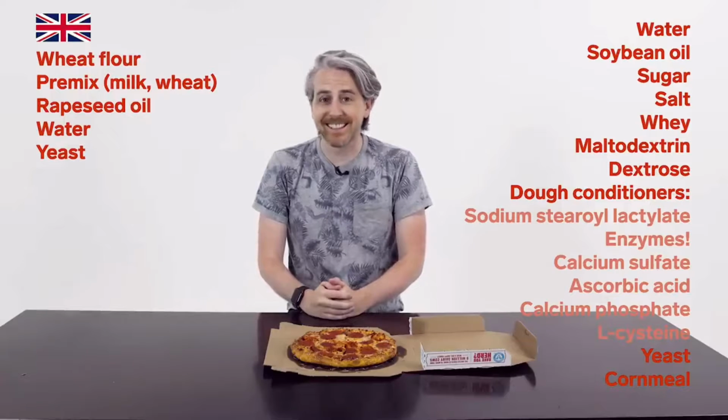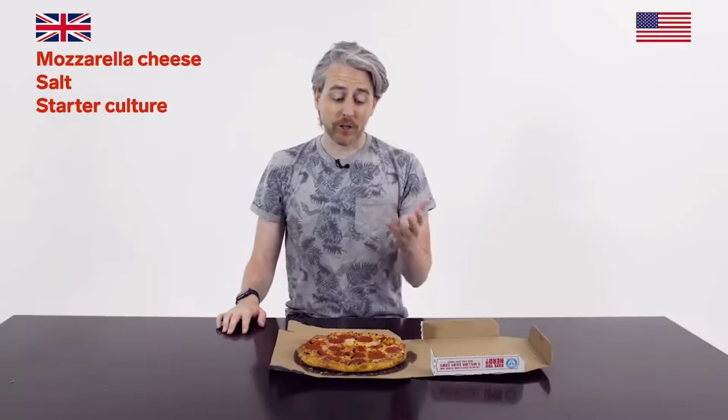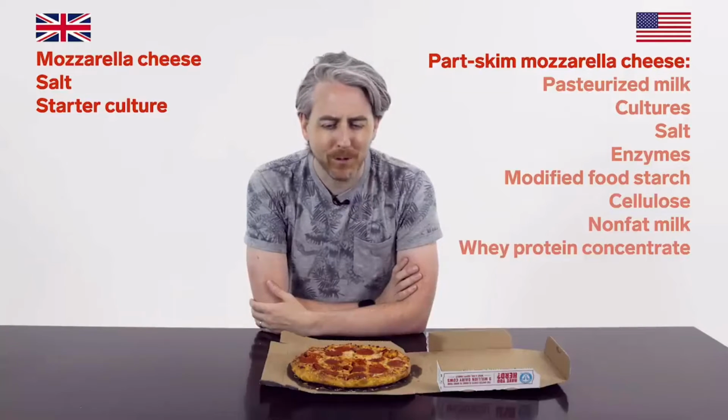Who saw that coming? How about the cheese? Domino's in the UK refers to its cheese simply as mozzarella, and it's mostly because the ingredients are just that. And in the US, Domino's doesn't, possibly can't, call their cheese mozzarella. Instead, they refer to it as pizza cheese. So, the Domino's US pizza cheese has the following ingredients. Part skimmed mozzarella cheese, okay, which is pasteurized milk, cultures, salt, enzymes, modified food starch, cellulose, non-fat milk, whey protein concentrate, natural flavors, and sodium propionate. Propionate.